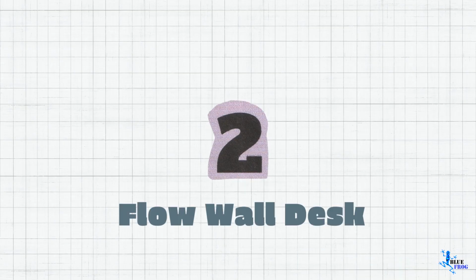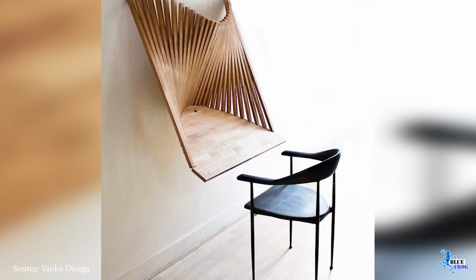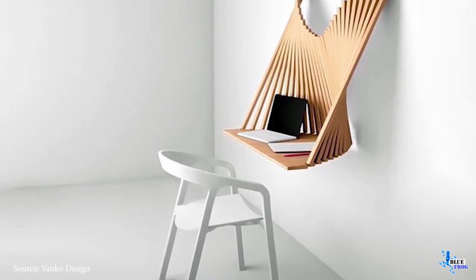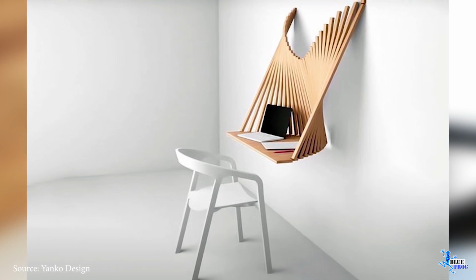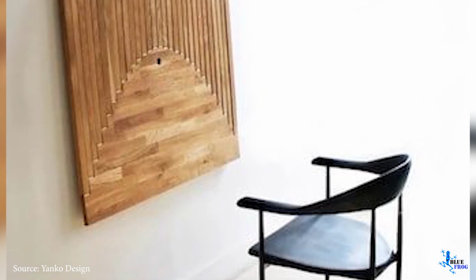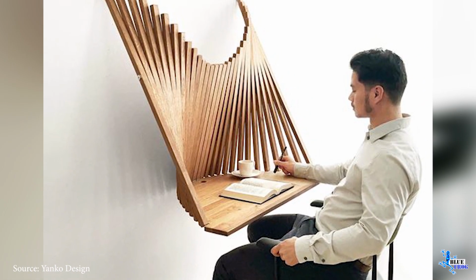Two, flow wall desk. Meet the flow wall desk, a brilliant solution for offices with limited space. This exceptional piece of office furniture seamlessly blends functionality and aesthetics while embracing a sustainable and simple design philosophy. When gracefully propped against your wall, it becomes an instant attention grabber, a true work of art.